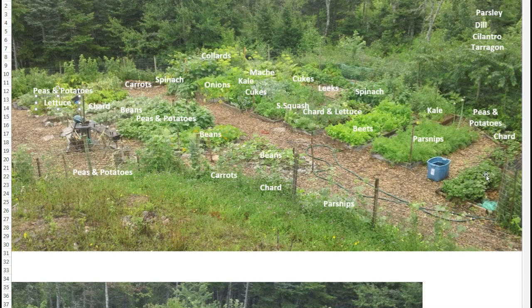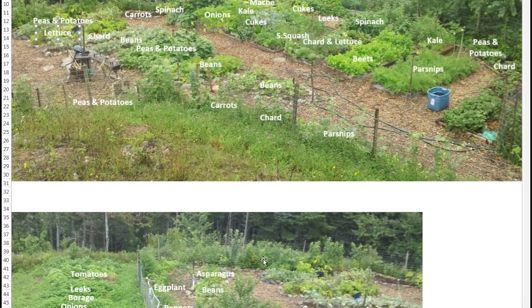So I decided to just pluck out some of the new young strawberries and stick them in a little triangular shaped garden down here. And I put them in other places as well. So let's move on to that part.